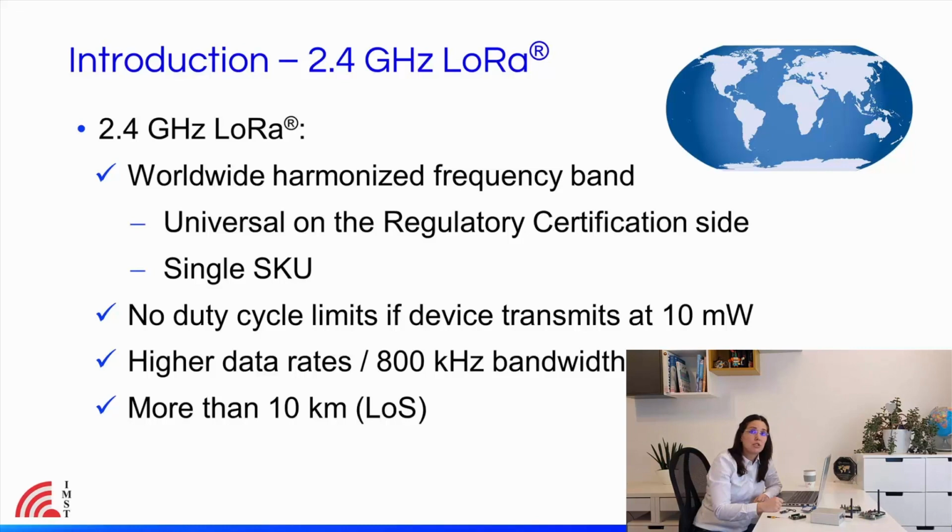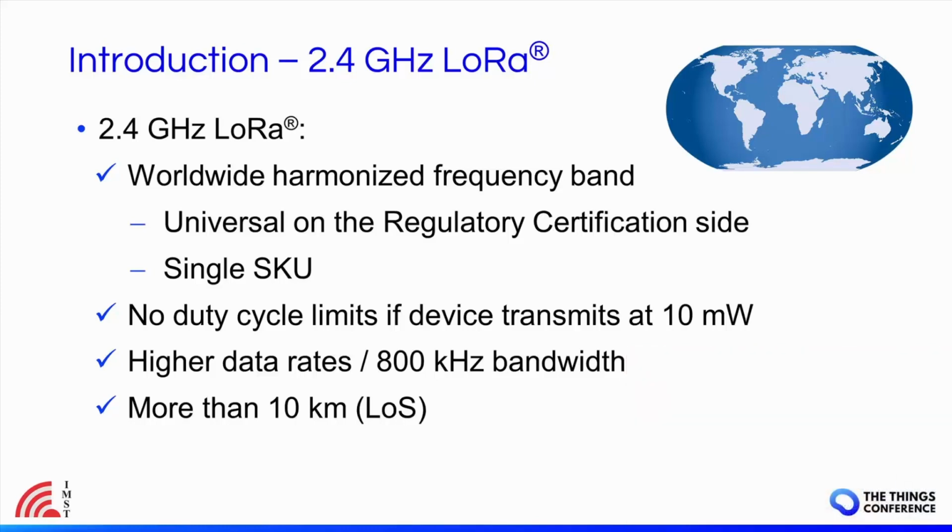Despite the fact that 2.4 GHz is a crowded band, the robustness of LoRa, with a really good link budget of more than 140 dB, allows a range of even 10 km in a line-of-sight environment. Additionally, using this frequency provides the benefit that there are no duty cycle restrictions if the device limits its power to 10 mW.